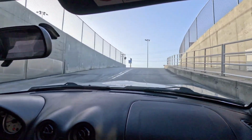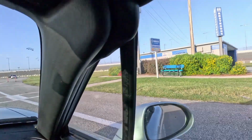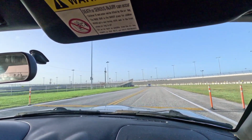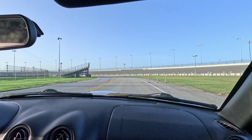There you go. Have to put on a little power just to get up here. There we are. We're here at Daytona officially. At the track. Make a U-turn on turn 1. I believe there's speed bumps. 1.1 miles. Turn left. All right, here we go.